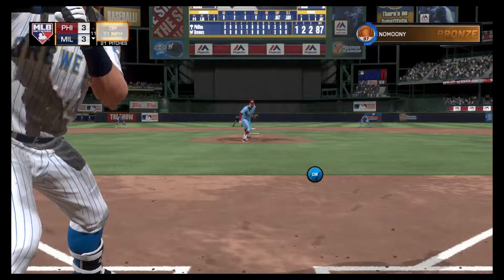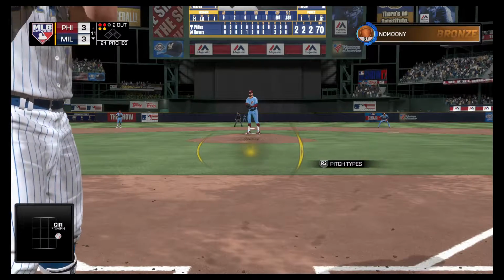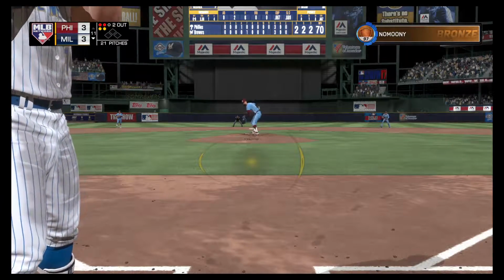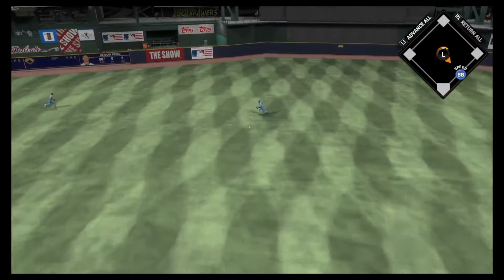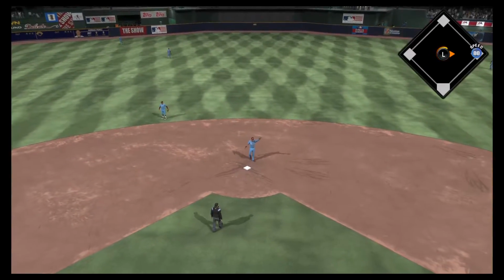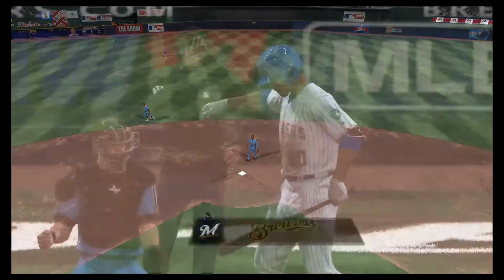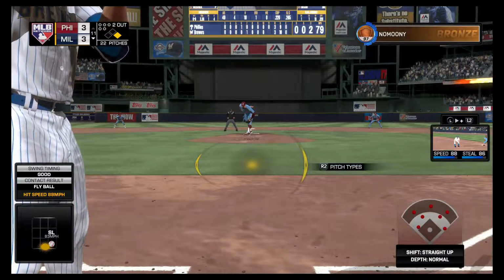Here's the pitch. Change of speed there, but it's taken for a ball. 2-2. Ready on 2 balls and 2 strikes. Here it comes. Hit in the air to shallow center. Hernandez moving in, but he can't get there, and the hit parade continues. So the bottom of the inning is still alive after the 2-out base hit.